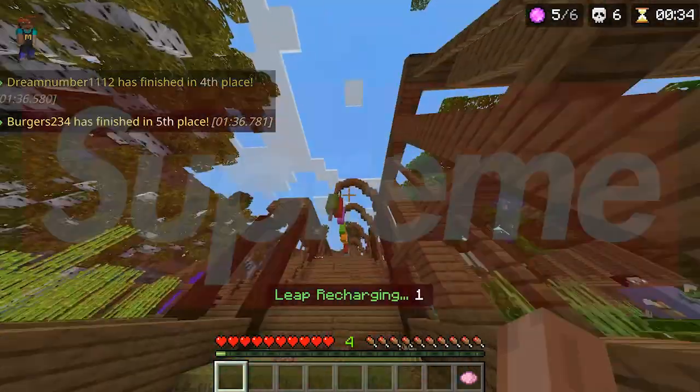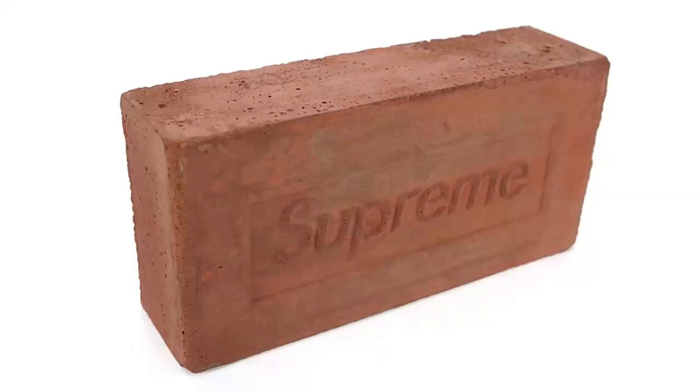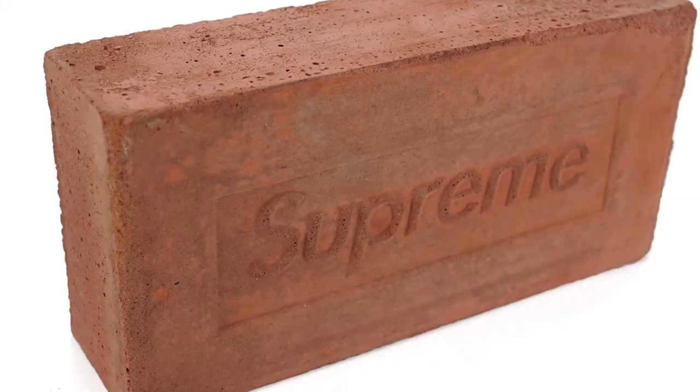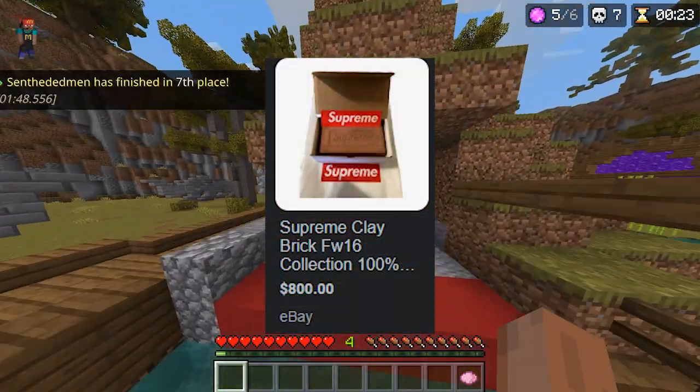Supreme brick. So the brand Supreme, known for making comically overpriced clothing, made a brick at one point. Literally just a brick that says Supreme on it. It's going for $800 on eBay though, so I guess that's pretty good.